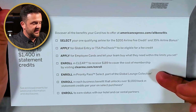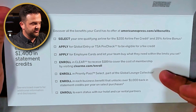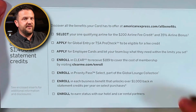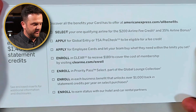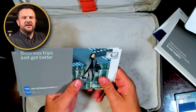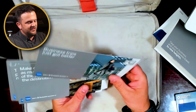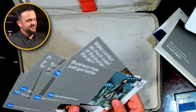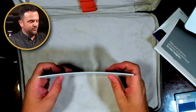Of course, the Priority Pass Lounge and Global Lounge Collection. So it includes that Centurion Lounge. Over $1,000 in benefits. I'll get into some of those towards the end of the video. And status with hotel and car rental partners. Here we go. So these are like things, I mean, you can just put this stuff up on your fridge and read it later. But let's flip them over real quick. We'll kind of do rapid fire.